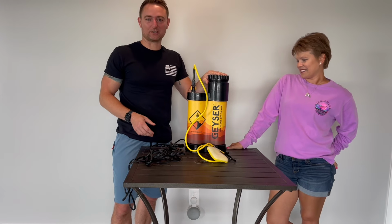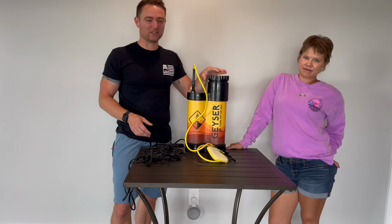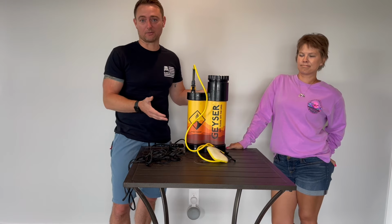But I think this is a really good option if you guys are looking to take, essentially, a sponge bath while you're off-road or off-grid.